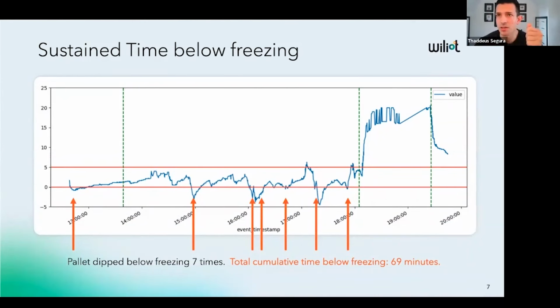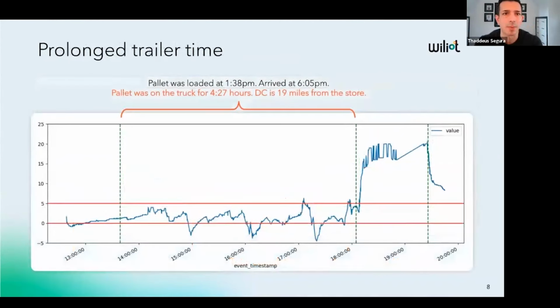So we were already watching this. Then when it arrived at the store, we started to see the temperature climb. We watched the temperature climb and climb and climb. So we were already really interested in what was going on here. But before we even got to the store, there were more interesting things that had happened.